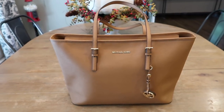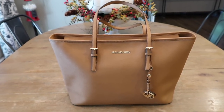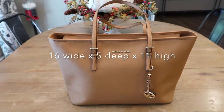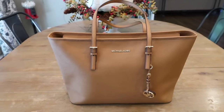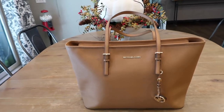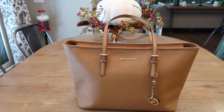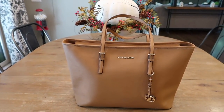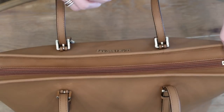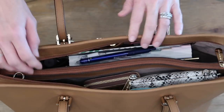But I am so happy that I have found this bag. It's the perfect size for me, and it has a zipper. And I know that a lot of you will be happy with that, because a lot of you did share your concerns with me in regards to the fact that this bag that I was previously using did not zip. So here it is. Oh, I love that sound.